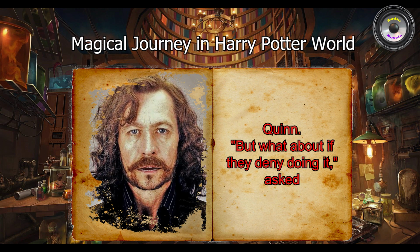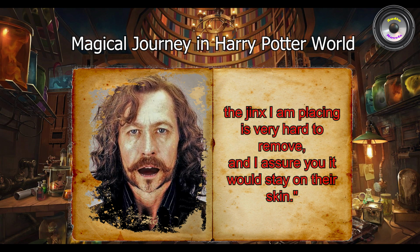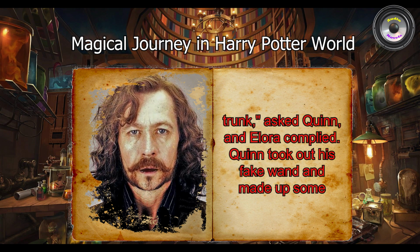"But what about if they deny doing it?" asked Elora. Quinn chuckled and replied, "Just as I said, the jinx I am placing is very hard to remove, and I assure you it would stay on their skin." Elora nodded in return. "Okay." "Great, now please place your hands on the trunk," asked Quinn, and Elora complied.